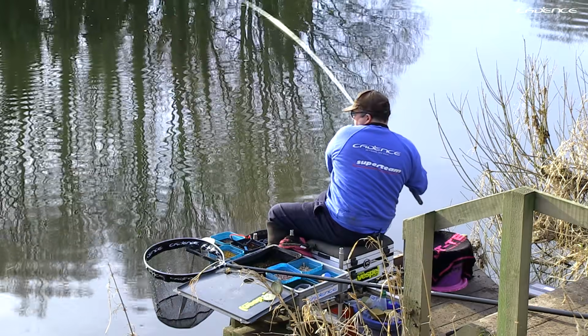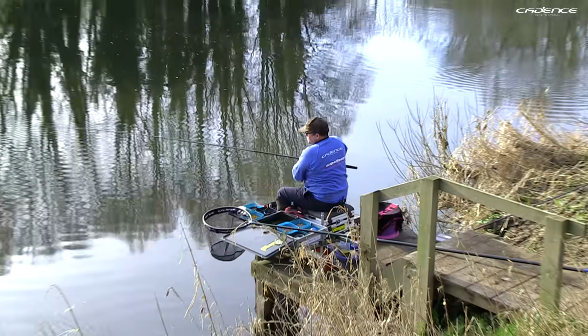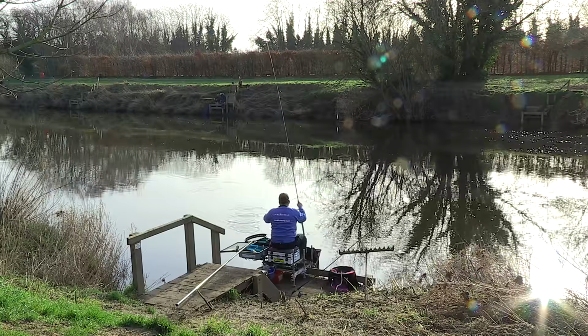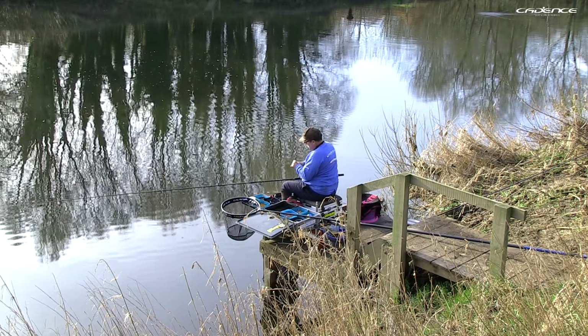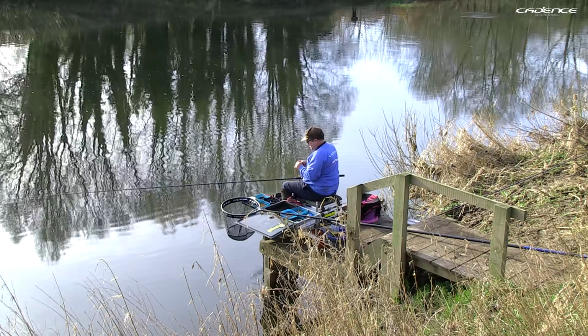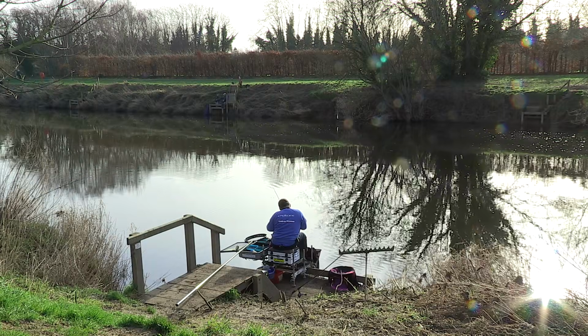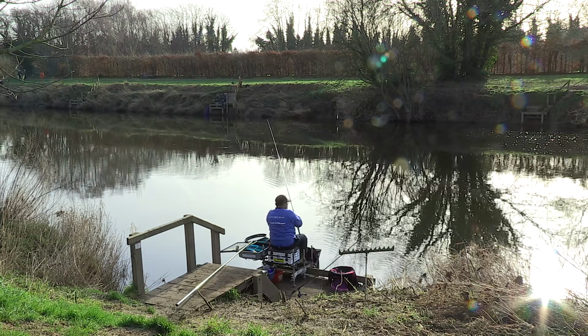There we go. That fish was further up the peg. That was only a small one. Small little chublet, about 3 ounces. This river is so prolific. It's unbelievable. Don't know what it is about the water.